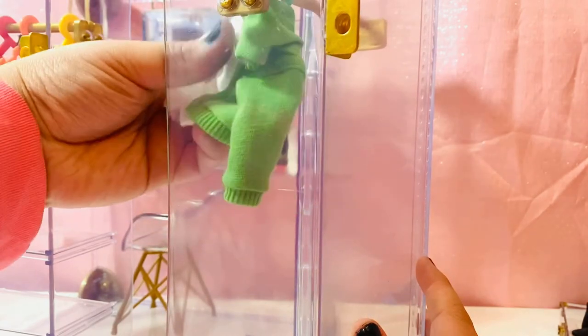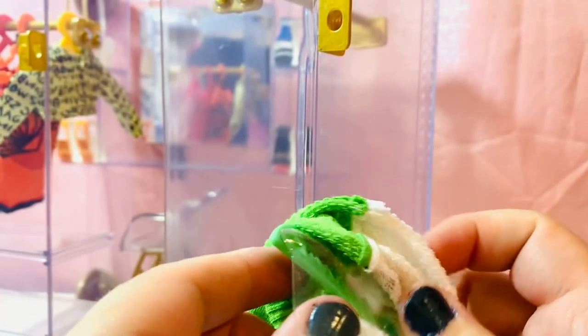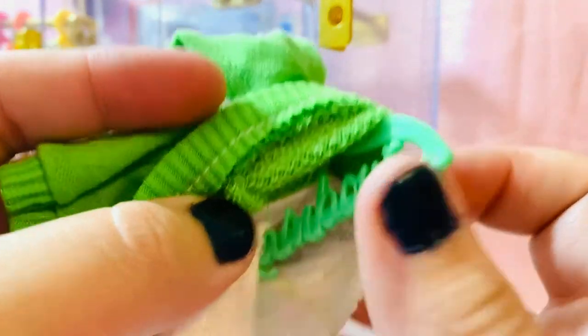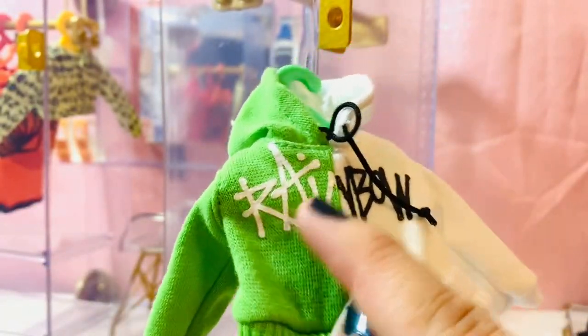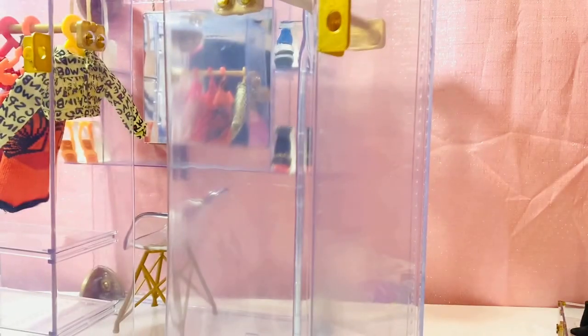And then we have this sweater. This is super cute. And I wanted to point out, I know with our first wave of girls, we didn't get these fancy hangers, but they say rainbow now. But we have this cute sweater. It's half white, half green, and it just says rainbow in white and black. And I think that's really cool.